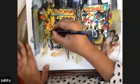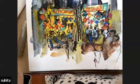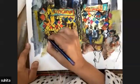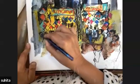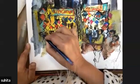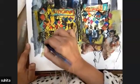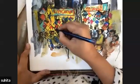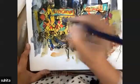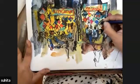How long do you like to stay in one place when you're working from life? If I'm working like this, I'm probably standing half an hour, 40 minutes max. But if I'm not talking like I am now, I will draw faster. I don't know if I'll draw faster, but I will problem solve faster. Does that make sense? Yes. Yeah, I think at this point it's all just fiddling.